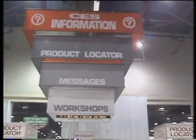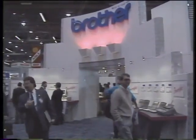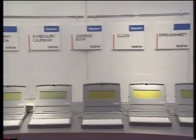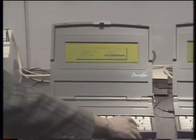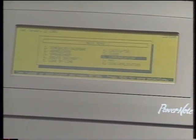At least 2 computer companies chose CES as the launching pad for some budget-priced laptop computers. Brother introduced a new category of laptop machine they called work organizers. Brother is eager to stress that the PowerNote laptop is neither a portable computer nor a pocket-type personal organizer, but a hybrid. The 5-pound PowerNote, about the size of a thick notebook, has built-in software. Instead of a DOS prompt, users get a menu listing the applications, an ASCII file transfer program for PCs, a text processor, address book, calculator, alarm clock, calendar, spreadsheet, and an optional fax modem.